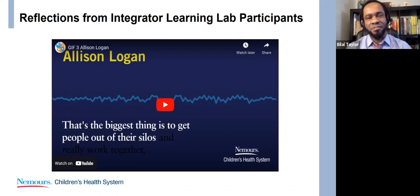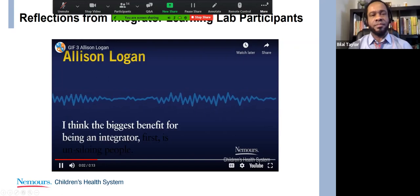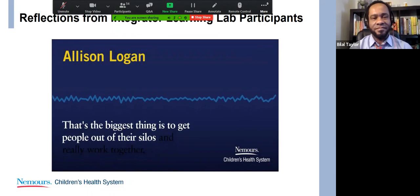I think the biggest benefit for being an integrator first is unsiloing people, right? I mean, that's the biggest thing, to get people out of their silos and really work together. But the second thing is that it really does uplift work from both sides.